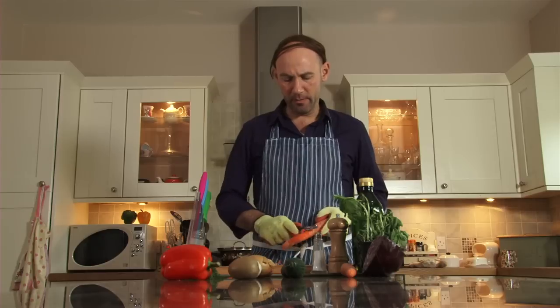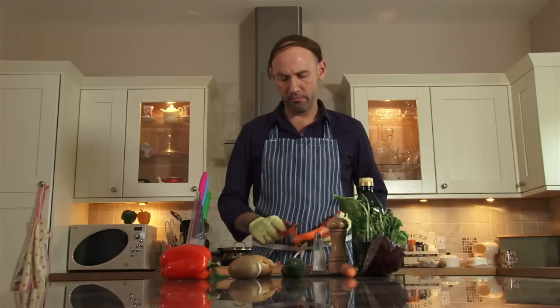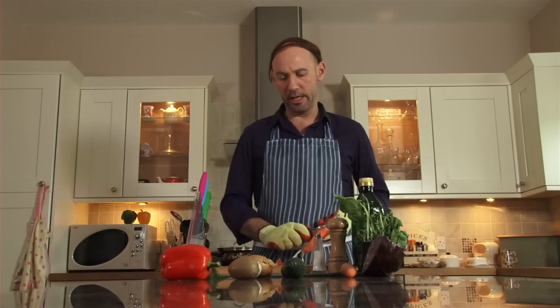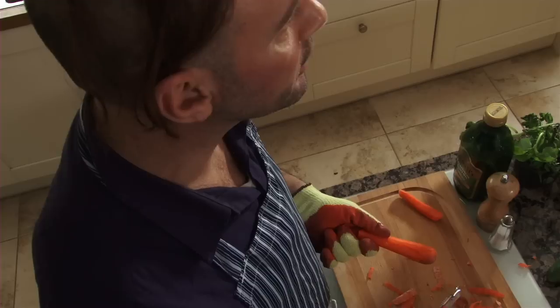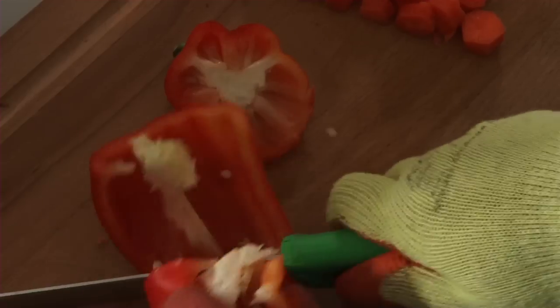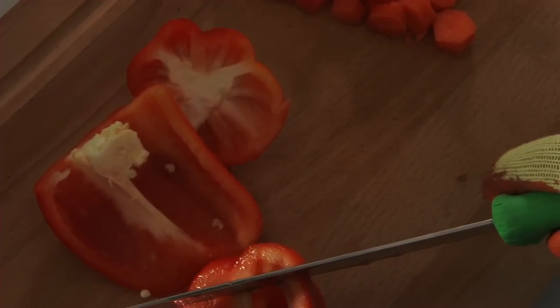Normally for this recipe I like to use mushrooms, but you can only use what's provided, and the cheeky little minx only left carrots. She'll pay for that later. You've seen me chopping up the carrots. After this I shall move on to the red pepper, followed by the red cabbage, and obviously we're going to be having some garlic and onions.